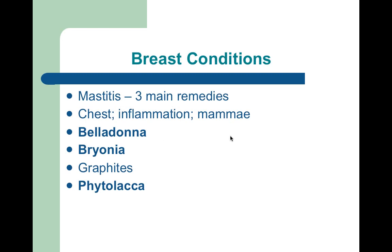So belladonna, and of course in mastitis, it is going to come on very quickly. It's going to be hot, red, and also sensitive to touch. So this is a particular remedy that we think of for any type of acute condition, any type of problem that comes on suddenly, where there's a lot of heat, inflammation, redness. So you can have a belladonna conjunctivitis, a belladonna ear infection, a belladonna otitis media, a belladonna abscess.